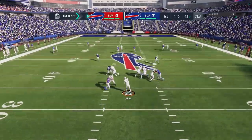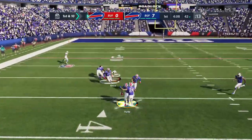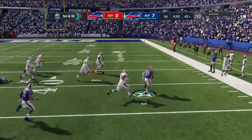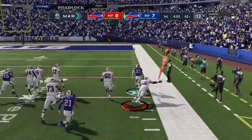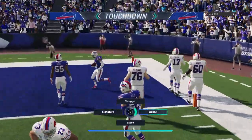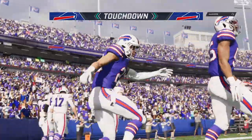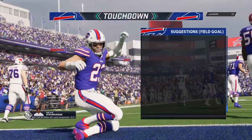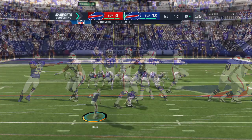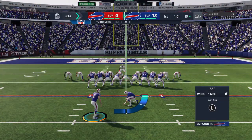Working out of the shotgun. Here's Allen. Into heavy traffic, and it's intercepted. Picked off by Micah Hyde. And he is going to score. It's a pick six and a Bills touchdown. Touchdown. And this defense looking like they have come to play. The pick six, and just like that, it's 13-0 early on.